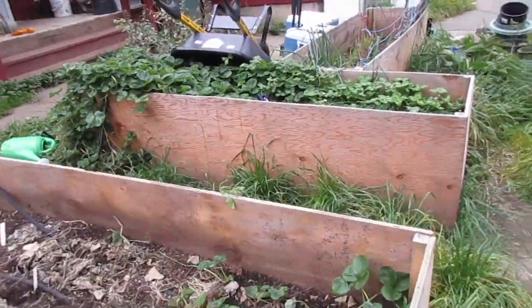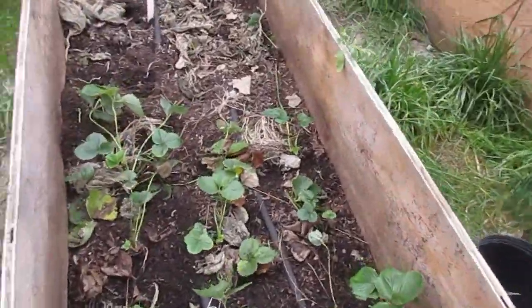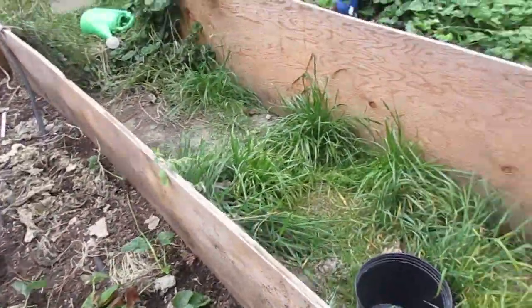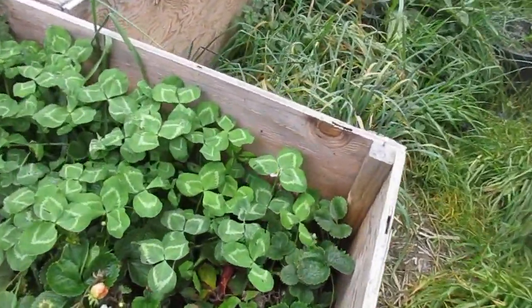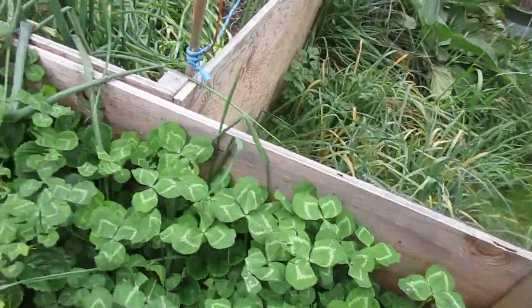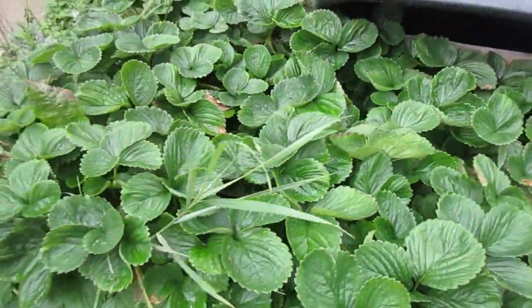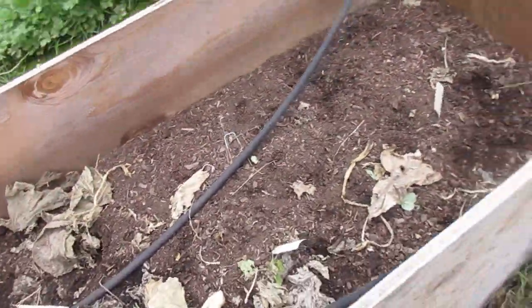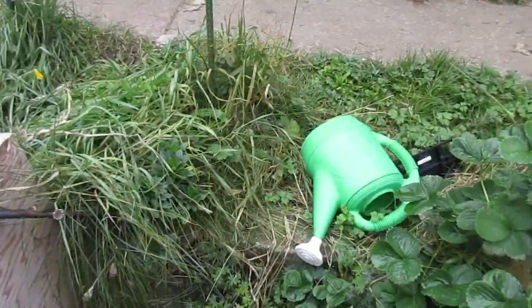I pulled the yellow crookneck squash out of here. And now these everbearing strawberries are getting some more light. I've got to get in here and weed over here because there's a bunch of clover that took root. And I got to pull these runners out of here and transplant them over here. So we'll have 2 full strawberry beds next year over here.